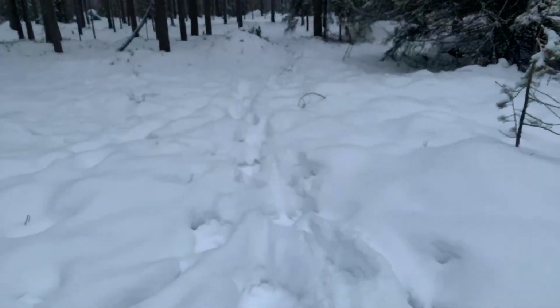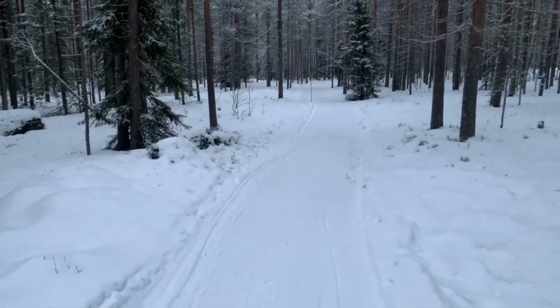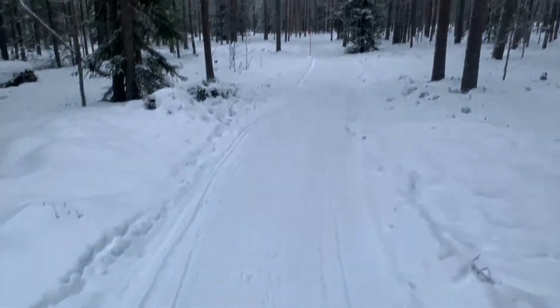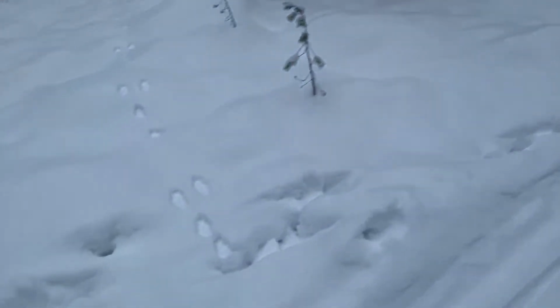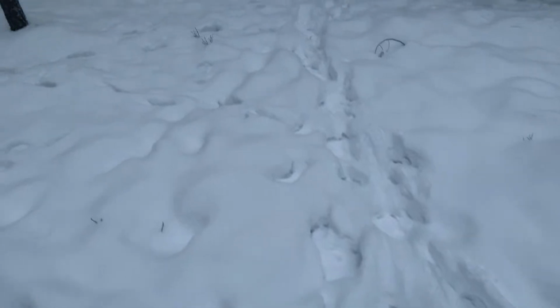I'm not Hercule Poirot to tell you what happened, but these are the reindeer tracks going into the forest. Definitely. So maybe they just walked this trail and they were not pulling the sled. And some more rabbit tracks here. So indeed, lots of wildlife, as you can see from the tracks.